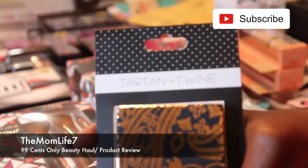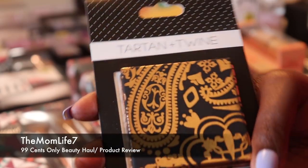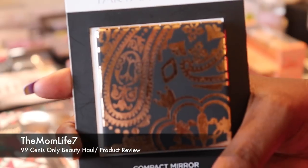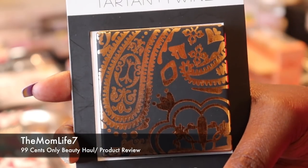All right, another Tartan and Twine item. I really, really love this one, so I had to get me one, and I got my daughter one as well, and I also got one for a giveaway too. So it's 3 total: one for my daughter, one for myself, and one for a giveaway. I couldn't just get it for us and not for you guys too.